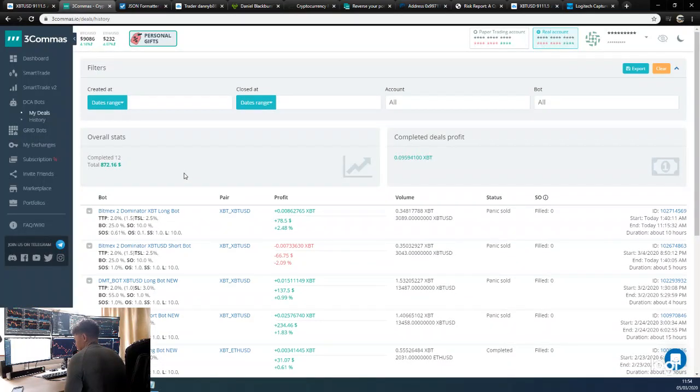So go over to 3Commas where we're running the bots from. This was the first trade, which was a 2.09% loss, and then the second trade was a 2.48% win. So overall, that's just about in profit. We'll keep monitoring that.